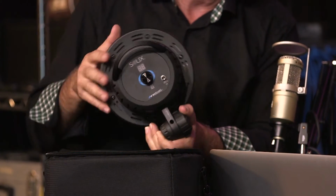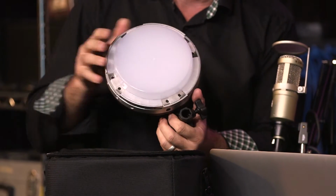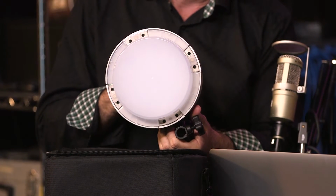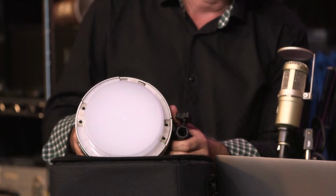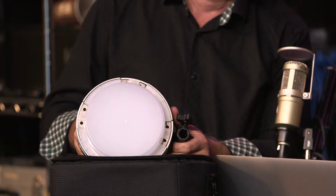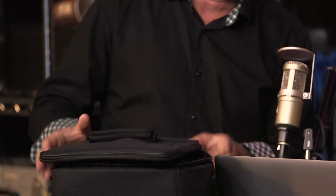Now, speaking of lux or bucks, how much is one of those? $449, and that includes everything you see here. And you can use it on video, too, because it has a very quiet fan. It's continuous LED lighting, so you can use it for still or video. We're giving it away today on the show. Who makes it? F.J. Westcott.